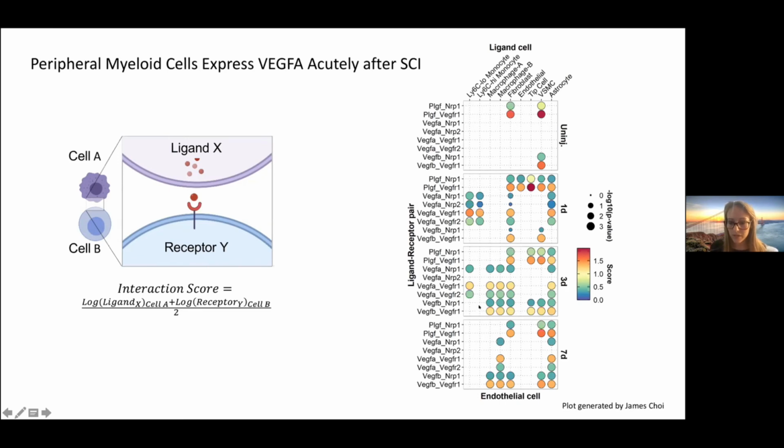We can see over time, even as the monocytes go away and the macrophages start to become mature, the interaction score persists. So this gave us an idea that, one, this axis is active, and two, the monocyte population that comes in very early after injury is contributing to this axis working, which means maybe the tip cells are actually showing up.